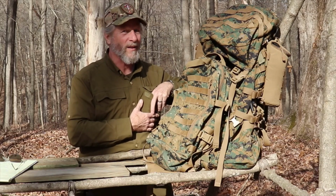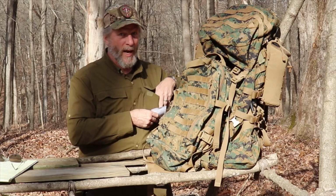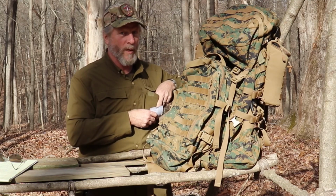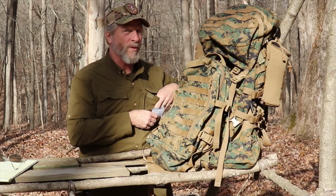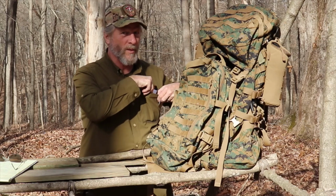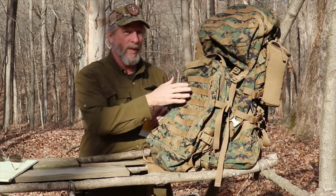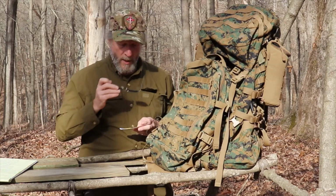Yeah, I know this comes as a big surprise to some of you, but I have a lot of backpacks, and I have several that are particularly large and are fantastic winter packs. So what I'm going to do is tell you the dimensions of those, as a comparison to the dimensions and the volume capacity of the ILBE.